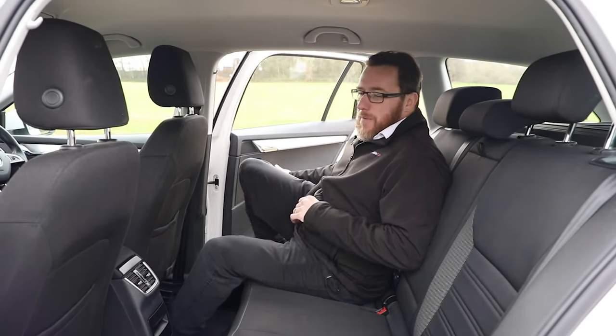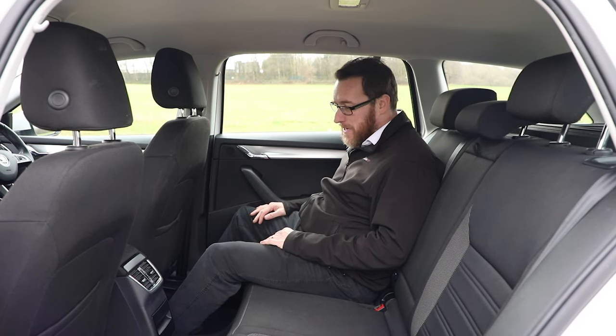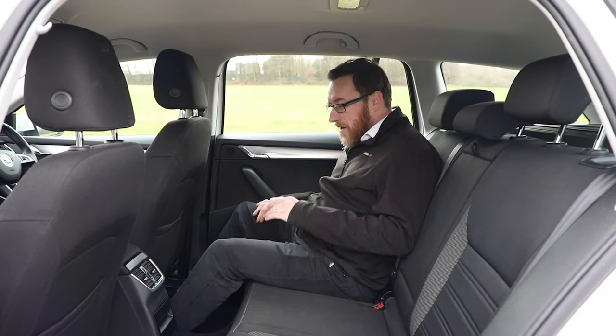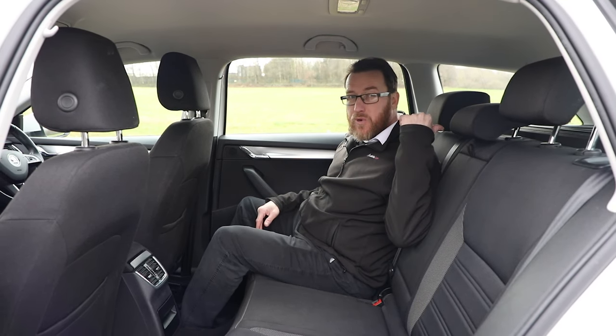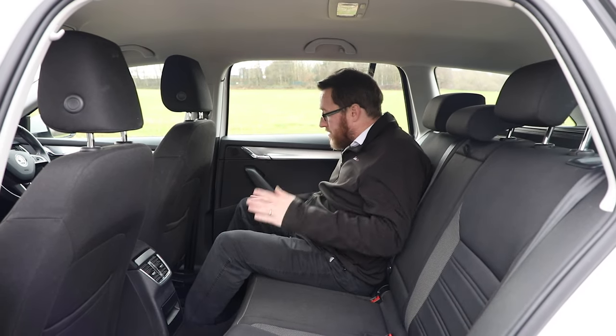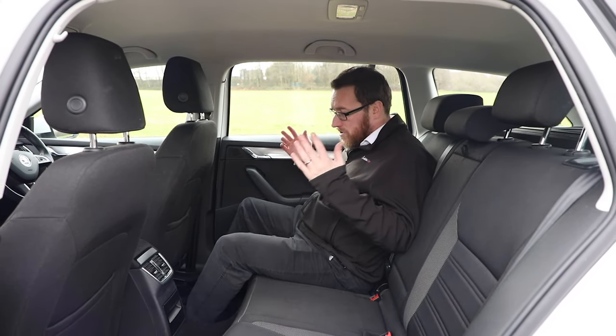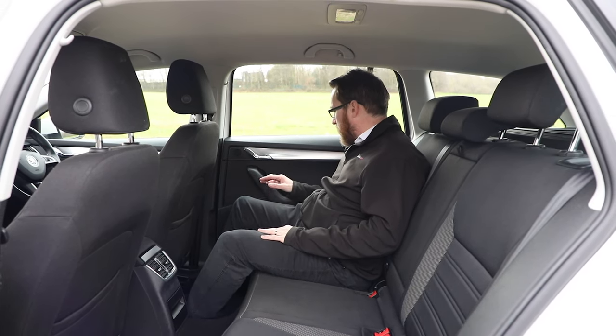In the back, there's absolutely acres of space. If I'm honest, they could probably afford to lose a little space here and improve the space in the back, which, let's face it, doesn't need improving. But the whole car is huge. It is absolutely massive. There's not a great deal going on in terms of technology.